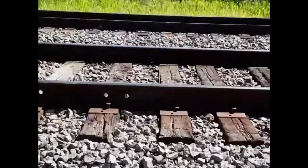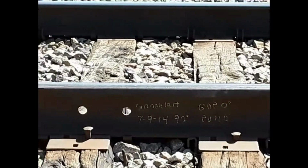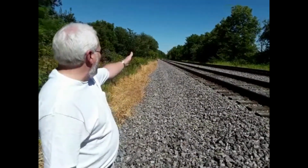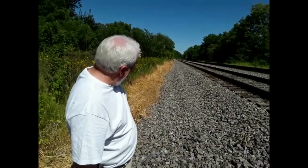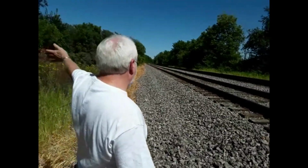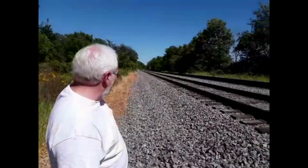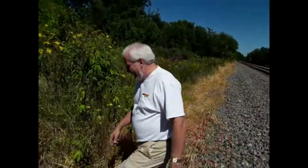Oh look, you can see on the rail here, it's 2014. That's the date they wrote on the rail when they made that thermite weld. And as we look back to the east towards Mount Pleasant, the big sweeping curve you see there, right where that curve is, that's where the track realignment started from the old track that we were on. It would have run back there at the beginning of that curve. So everything from the curve this way is new alignment, around 1899.